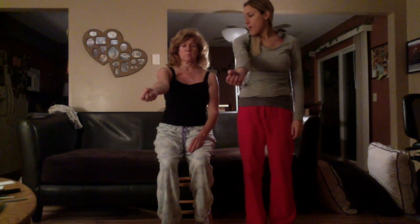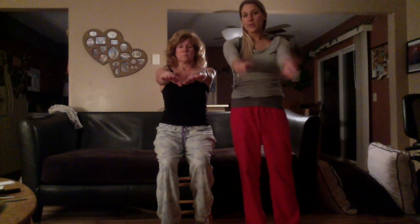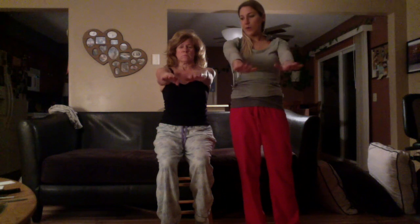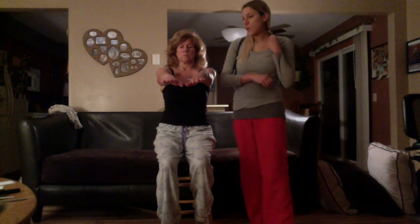Then we're going to do range of motion of your elbows. So for that, I'm going to have you flex your elbow, extend your elbow, okay, and then put your arms out like this. And then supination is turning them up, and then pronation is down. Any pain with those range of motions? No. Okay, then we'll do your wrists.